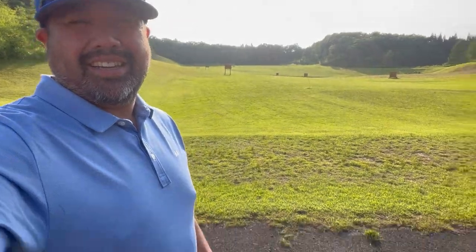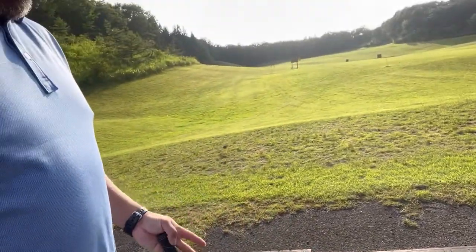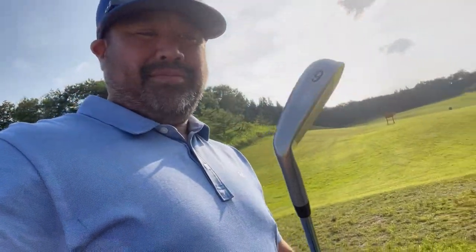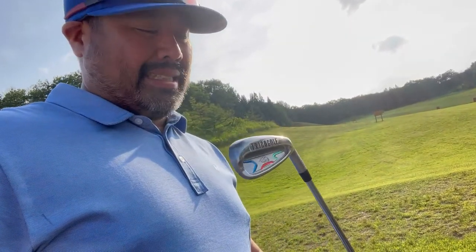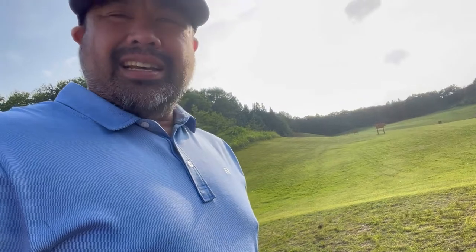Today's the day. Well, not the day, but pre-day here at the range. Got some random clubs, not sure what they are, but I got a 6-iron, an approach wedge, and a putter.